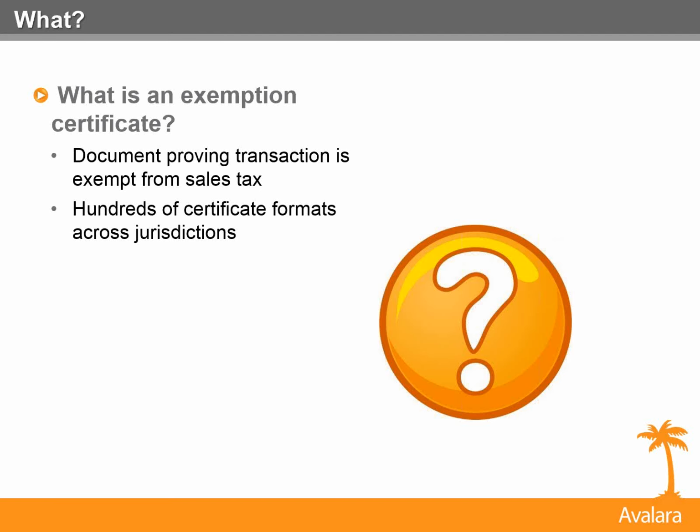So what is an exemption certificate? Well, it's a document that provides proof that a taxable transaction really was exempt. There are hundreds of forms. The state of New York has, I believe, 26 different exemption certificate forms. If you think about it this way, every sale that would be subject to tax technically is taxable unless you have this exemption certificate. And this exemption certificate could be a copy of somebody's diplomat card. It could be a copy of a letter. It comes in all different forms.